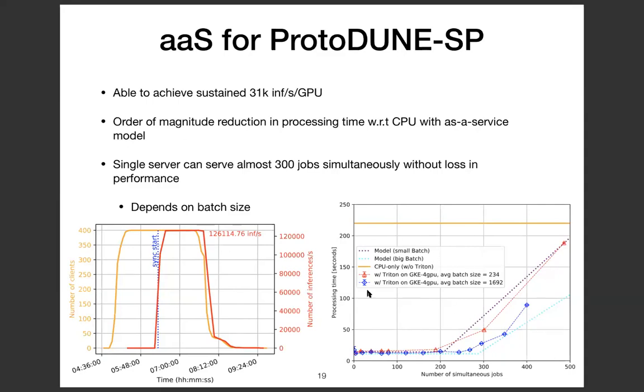We did a similar test to the one I showed in the high-level trigger tests, shown here on the bottom right, where we found that a single server can serve almost 300 jobs. This depends precisely on the batch size that you run the algorithm at, but somewhere between 200 and 300 without any loss in performance. And this is a really, really cool thing to see.